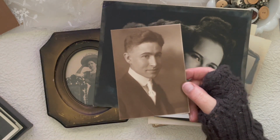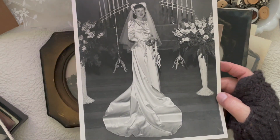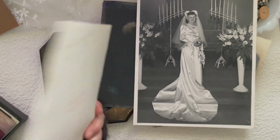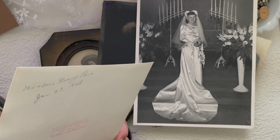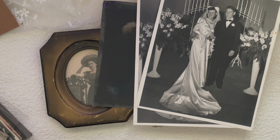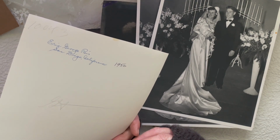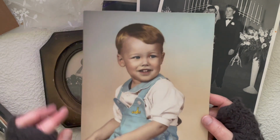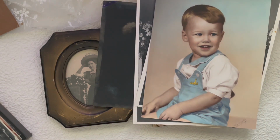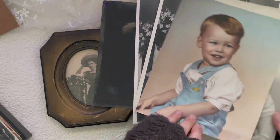There's this one. He's a handsome fella. It says Raymond. Wedding picture? Question, question. And here's a bride. A bride and a groom. This is Mr. and Mrs. George Reese. And I believe this might be the gentleman whose house it was. Look at this little guy. Isn't he a cutie? 1950. Eric George Reese. He's got a little, is it a goose on his shirt? That's super cute. And then there's this little guy. This is the same guy, Eric George Reese, but obviously as a baby.